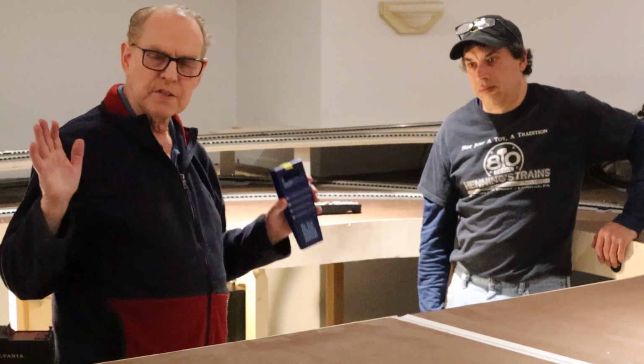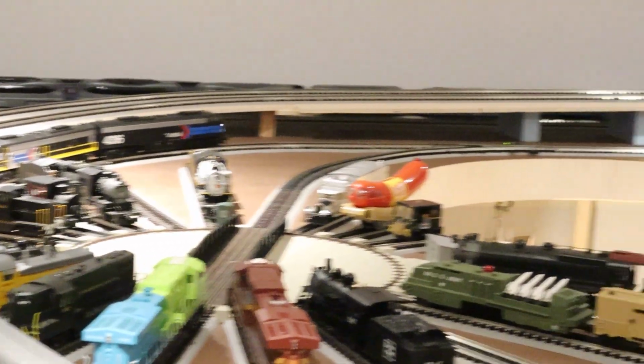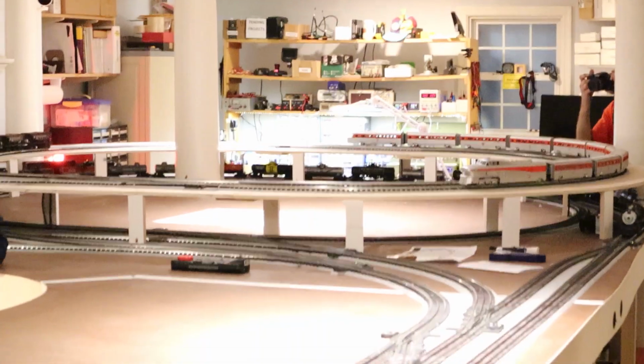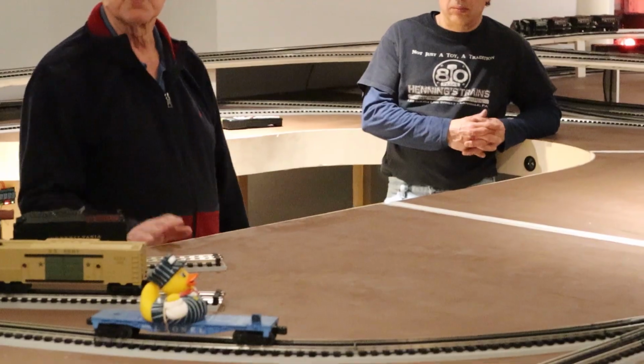So this is it. This is my new layout. Just got all the track down. Everything's powered. Switches work. Not a lot of scenery yet. But you've got the mechanics, the important part, just about situated. I think almost all of the electronics is working.